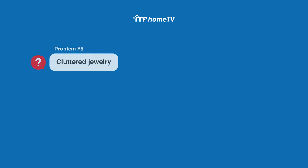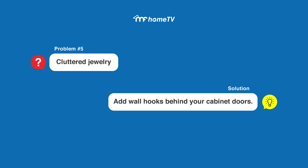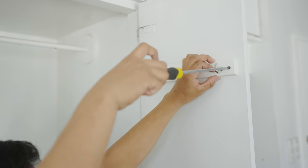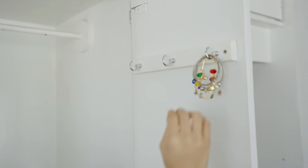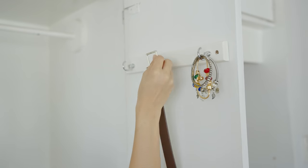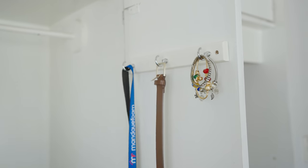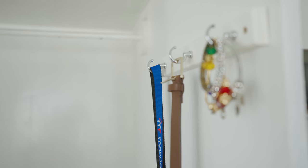Problem number 5. Cluttered jewelry. Solution? Add wall hooks behind your cabinet doors. It's a perfect hiding place and at the same time, the most budget-friendly jewelry organizer. Your bracelets and necklaces won't get tangled anymore. It's also pretty easy to take one out and put one in.